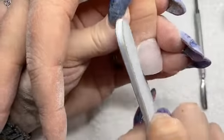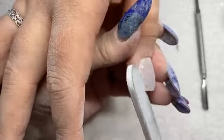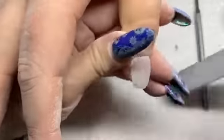Okay, so push down the skin, get in that sidewall, and come up from the bottom flat, straight out, and then roll up.